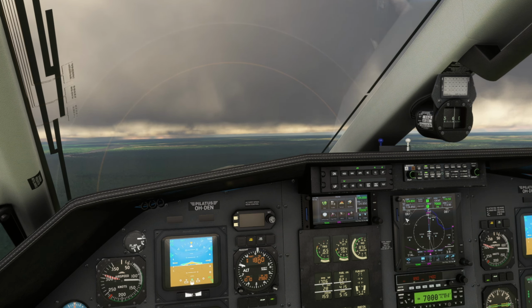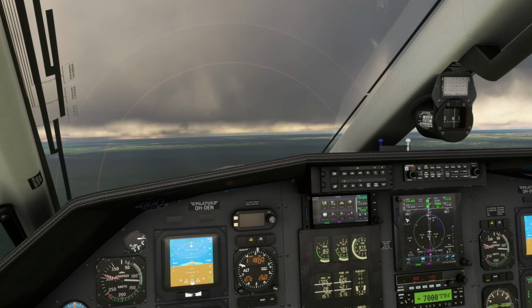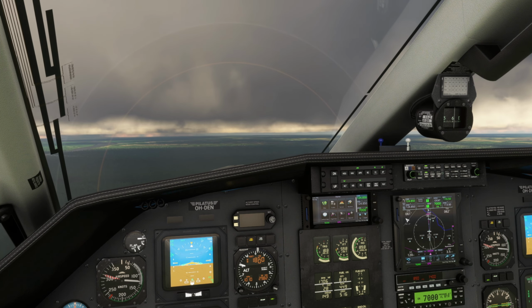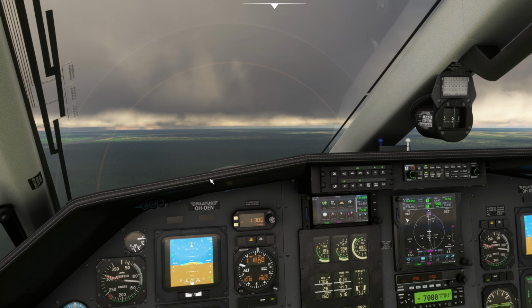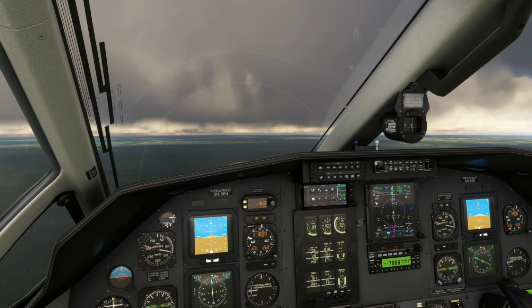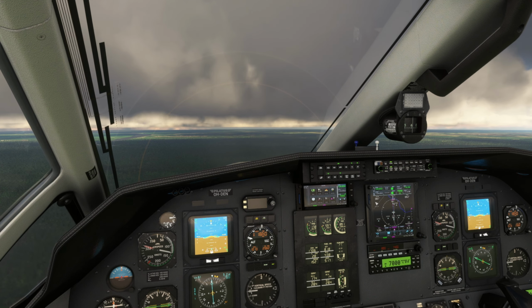And right now we're making our way to the Ogram waypoint. We're doing about 120 knots. Should probably speed up a little bit because we should be having a significant headwind. Yeah, we have about a 10 knot headwind that we have to deal with, so should keep an eye on that.